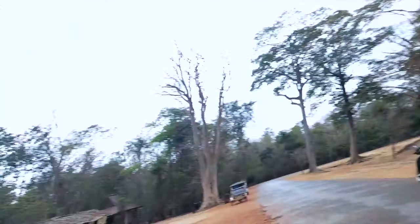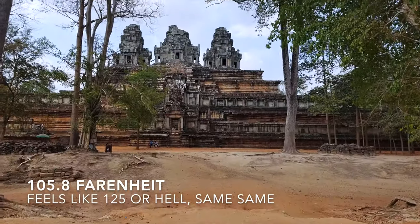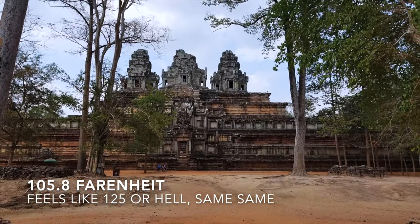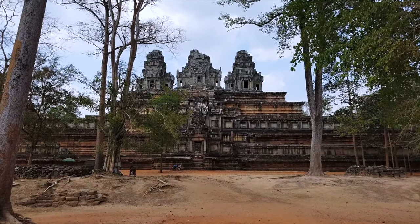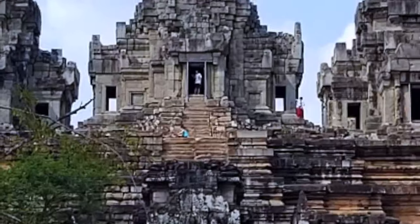I'm waiting to see if I can see him. And then we're going to go to our last temple of the day, which is the city one that has the Bayon in it. So it'll be really cool. And it's 41 degrees Celsius, so it is blazing hot today. Even the tour guide's hot. Up at the top.